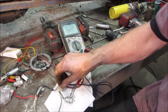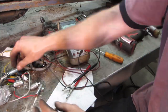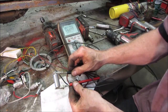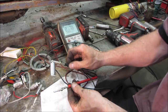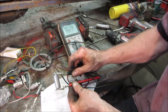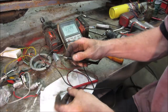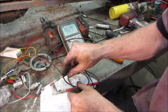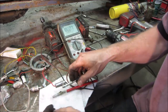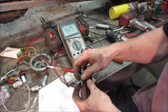Right to 260. No floating, no BS. Right to 260. Let's go try another one. Try this one. So I'm touching the edge there, that's what was wrong. There we go. Yeah. So they repeat themselves very, very well. This one, on the other hand, is having none of that. It's pretty much just open. It doesn't have any capacitance to it whatsoever.